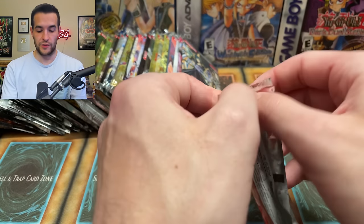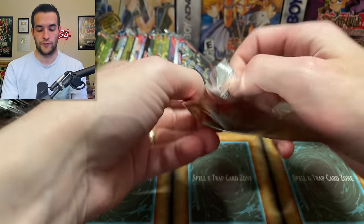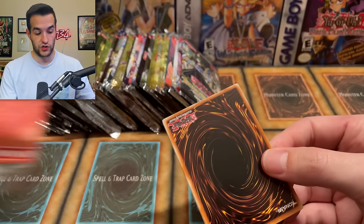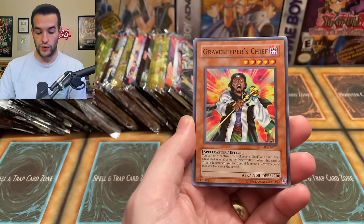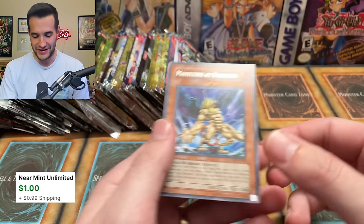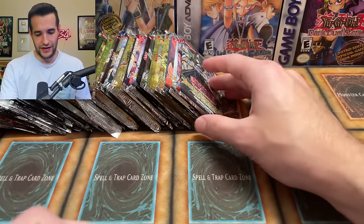On to Champion Pack 3, another big one with Spirit Reaper and Gravekeeper Spy and stuff like that. So some really nice ones. Let's see if we can get it. It's at the front. Okay, it looks like an effect monster, which is a good sign if it's gonna be something good, because those are both that I listed, effect monsters. Wild Nature's Release. Gravekeeper's Chief, come on, give us something good. Oh, Manticore of Darkness. Why do you troll us like this, man? Manticore of Darkness. Okay, that was bad.